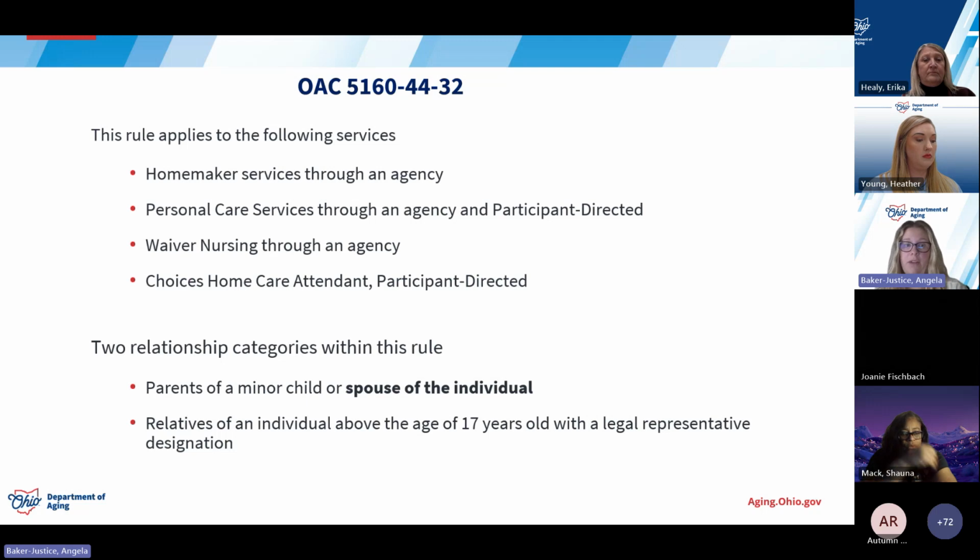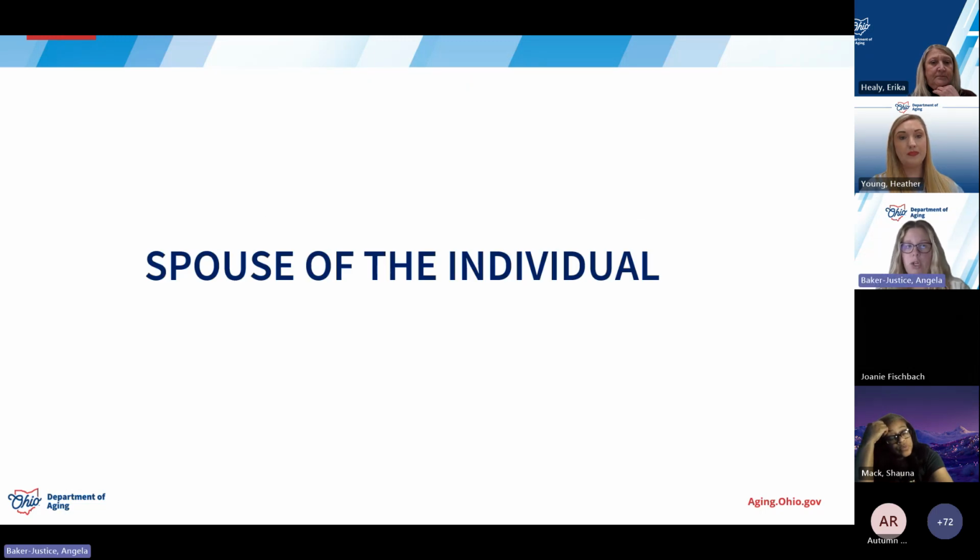So there's the parent of a minor child, which again, because this rule applies to DODD and ODM, that's going to be referenced a lot, but it can also be a parent of somebody on passport as well. So parent of a minor child or spouse of the individual, and then any relative of the individual above the age of 17 that holds that legal designation over the consumer. So the first category we're going to talk about is going to be the spouse of the individual.